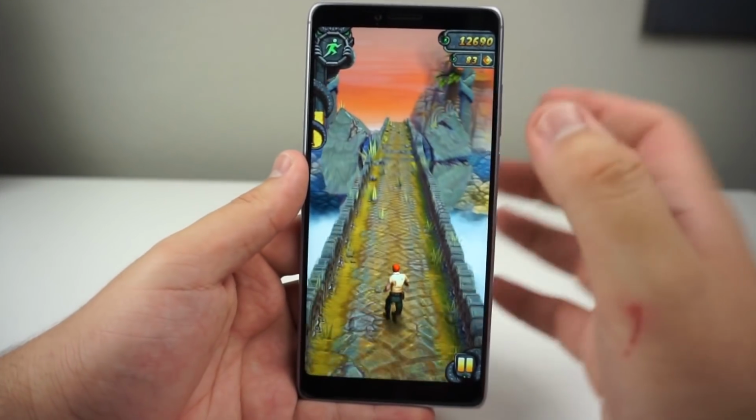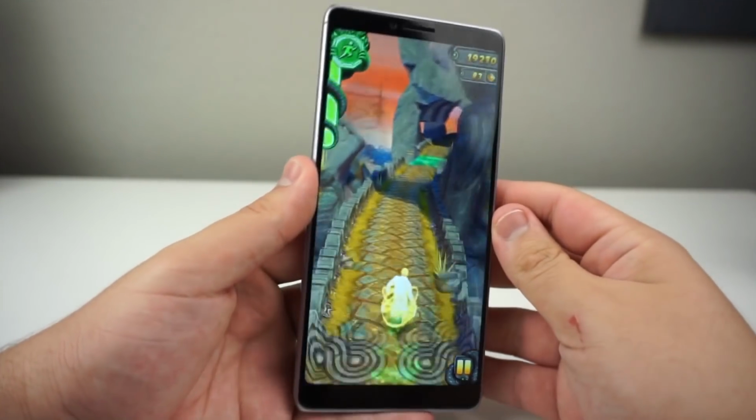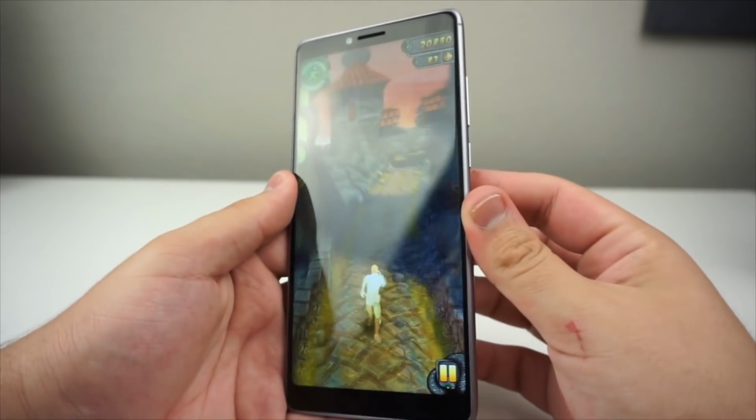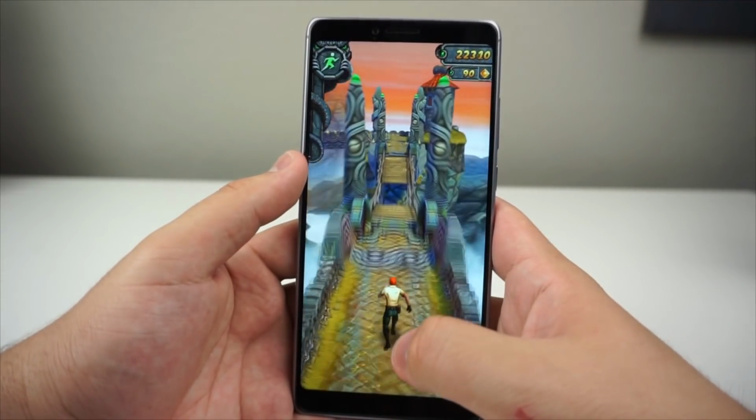Also, if you guys are scared about the viewing angles on this device, the viewing angles are great. They're perfect. As you guys saw, I was turning right there. We do have perfect viewing angles from any side of the phone, so really awesome stuff to see right there.